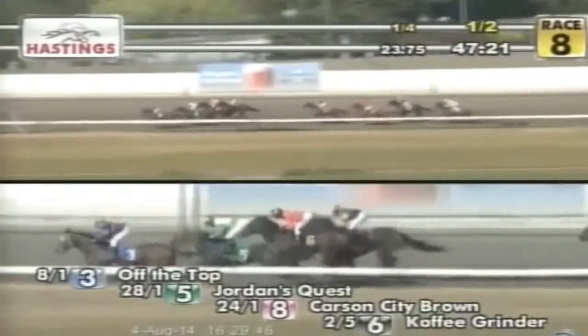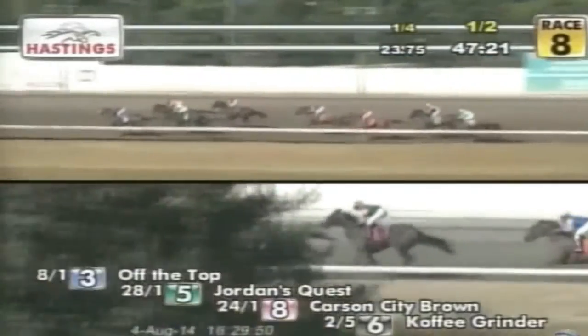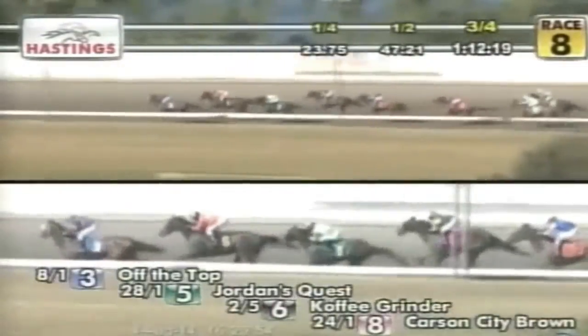And when he sees daylight, he makes an impressive move, and here he starts moving him, and he's just gobbling up. He's just cruising. He's got tight lines. Rico Walcott, he's just kind of edging up off the top. He's run a big race in 1:12 right now, and he's still going.